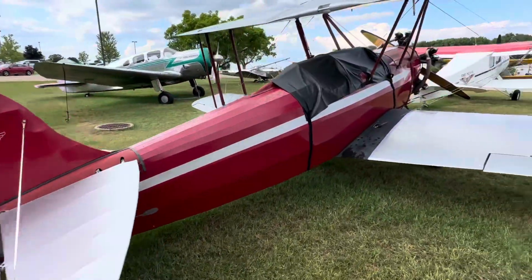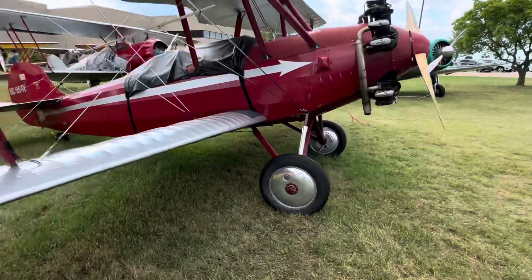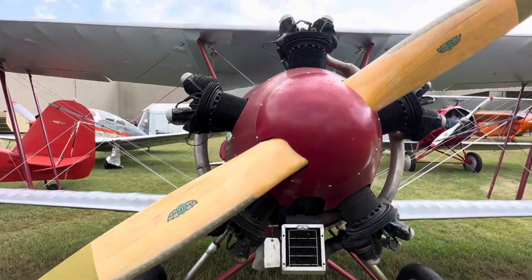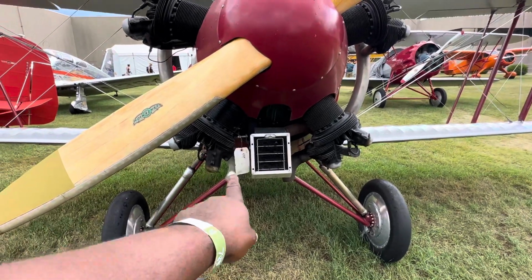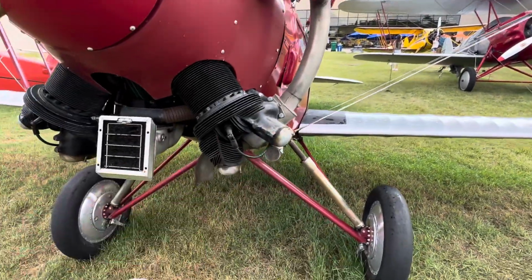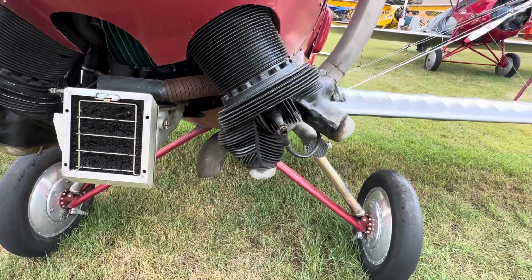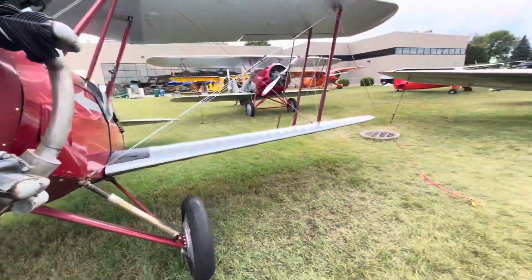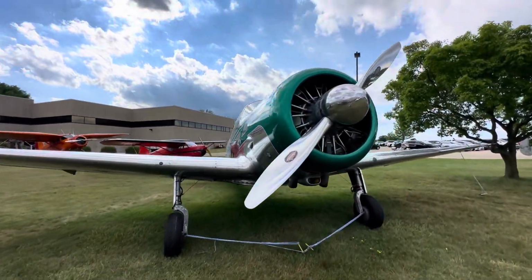Here is a Fairchild. Got wooden props, interesting arrangement of the engine. You can see the cylinders, and then the exhaust goes around like that and exits. And also here you have the spark plugs. That doesn't look like a very secure way of having it in place. Let's take a closer look. Compared to modern vehicles, etc., that have boots to provide some protection.